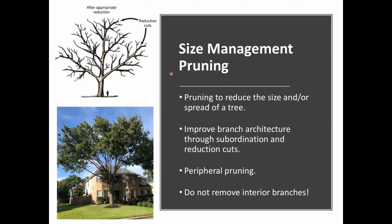We can also, in that process, improve branch architecture through either subordination or reduction cuts. But what we're trying to do is improve the structure of the tree, and in that process, we're going to control its size or shape. As I mentioned, trees sometimes grow larger than desired, either for aesthetic or safety issues. They also interfere with overhead utility wires.